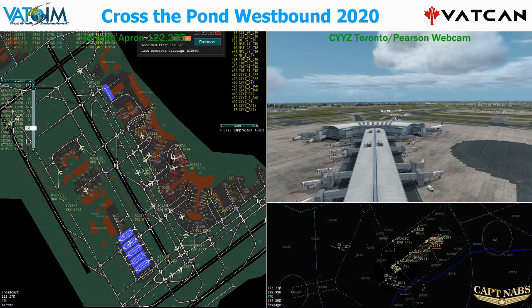Apron, hello, Etihad 59 Charlie, on Alpha Kilo. Etihad 59 Charlie, right turn there. Right turn, taxi along the edge of the apron around to gate 174. Gate 174, Etihad 59 Charlie, cheers.